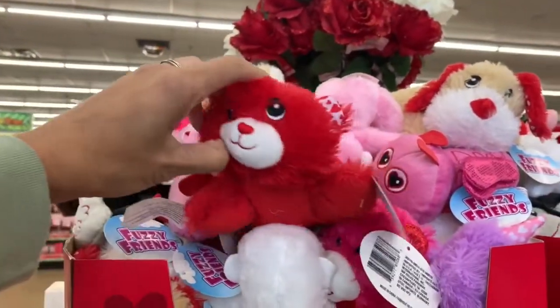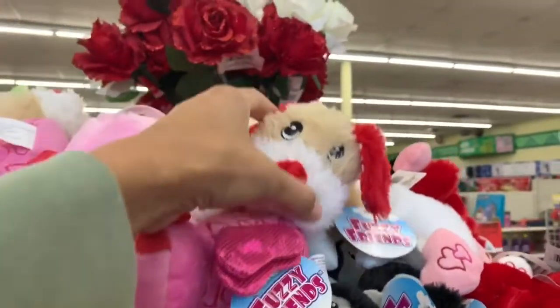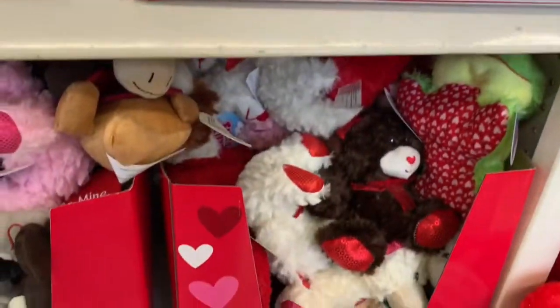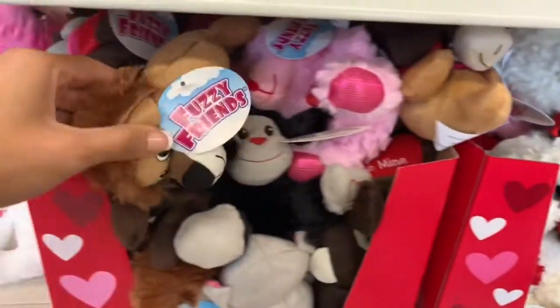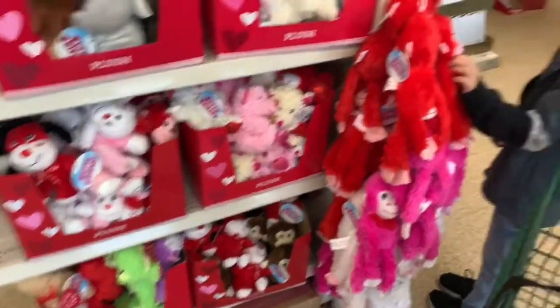All right, you guys, so when I first walked into Dollar Tree, this is the first thing that I saw, which was a huge pile of different stuffed animals. They had a ton of different ones to choose from, really cute. My kids actually really love these. I have bought them for them in the past, and I'll probably buy them this year again because Ryan was digging through the boxes saying that he wanted them all. So I'll probably pick out one for both the kids this year for Valentine's.